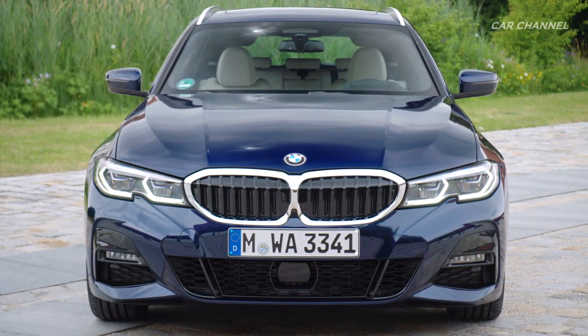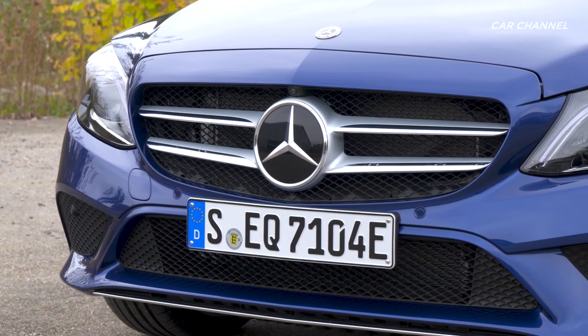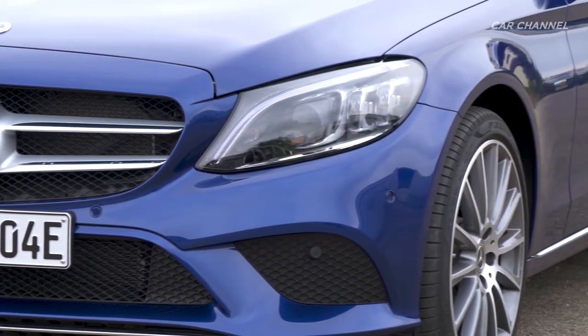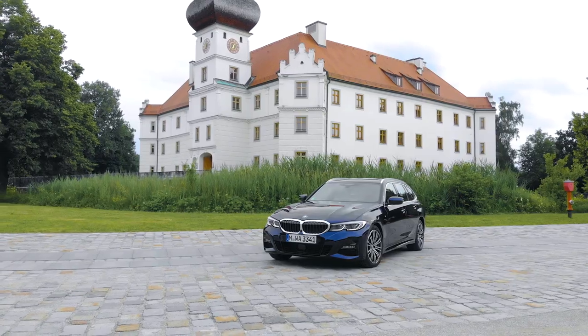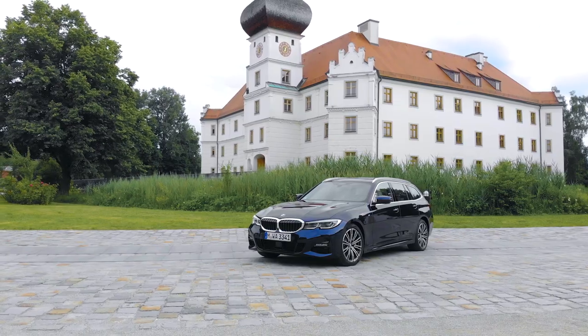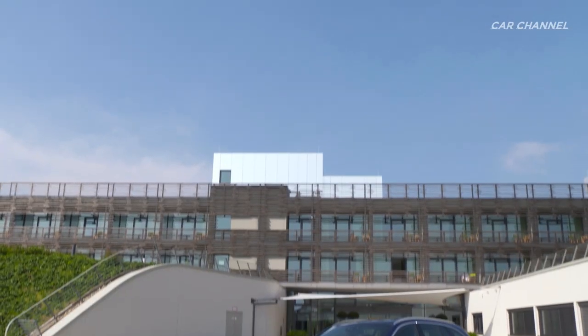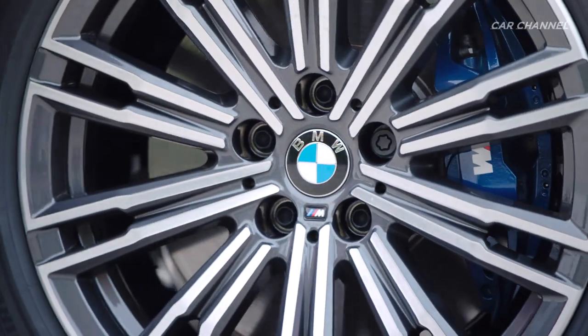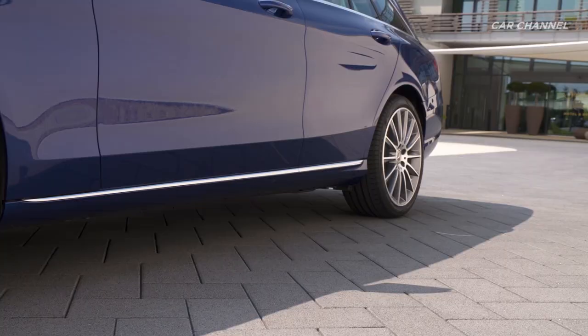The rigidity of the new BMW 3 Series Touring's body has been increased by around 25% overall and by up to 50% in some areas. The chassis mountings are also significantly stiffer than on the predecessor model. Plus, the new BMW 3 Series Touring has a low center of gravity and 50-50 weight distribution.